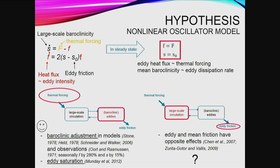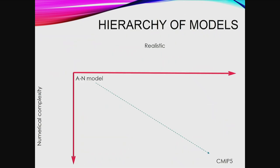And there's this idea of eddy saturation, which is pretty much the same idea, but that's a term used in oceanography. And there's this other side of the predictions, which is about friction. So if you dissipate eddies, you should be changing the growth rate of eddies, so the baroclinicity, rather than the actual eddies themselves. This relationship is difficult to test in observations because you have a limited time series, and diagnosing the response to friction and thermal forcing may not give you a very robust signal.